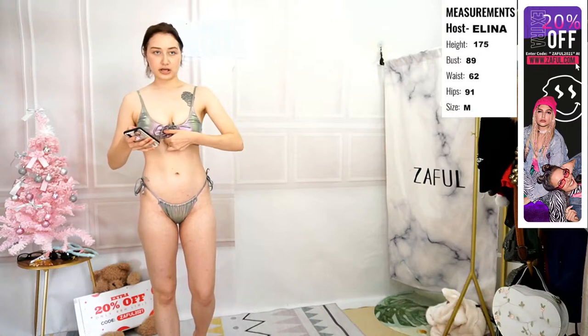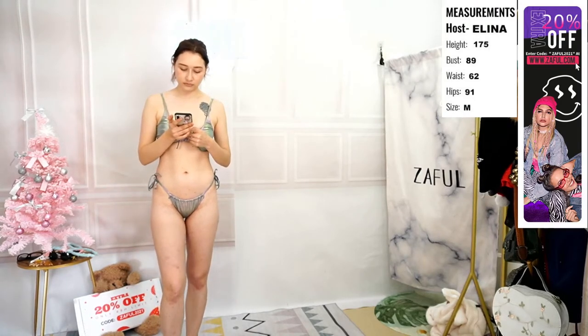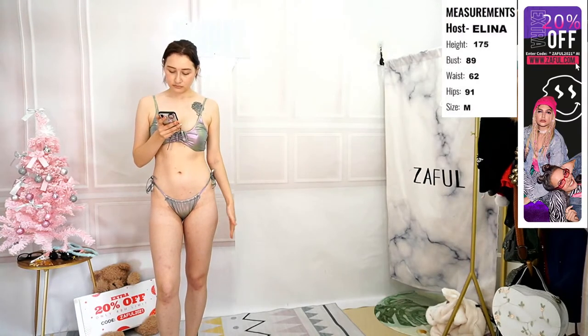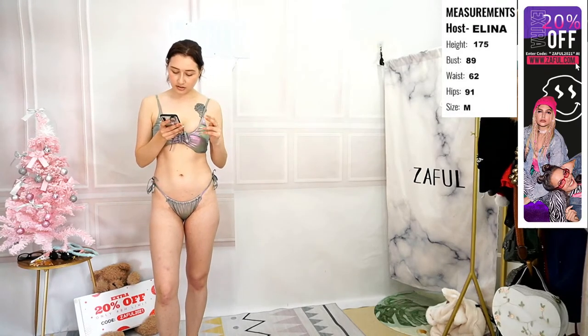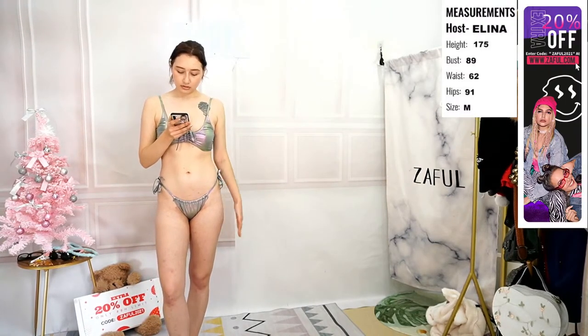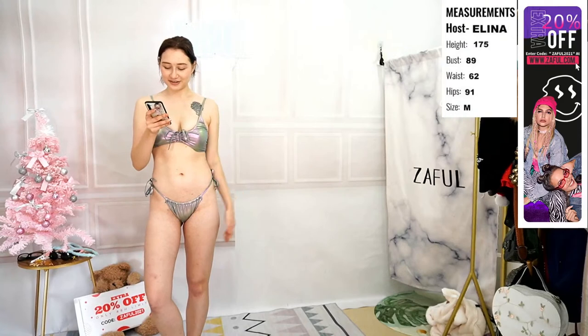At the same time you can fix your bra here, so it's pretty comfy. It's gonna fit different body shapes. If you have big hips, it also will look super cool. I think it will look even better.